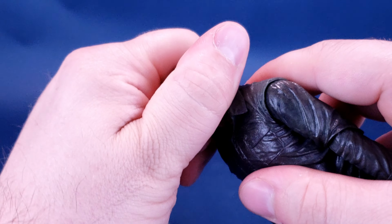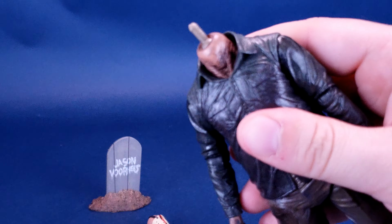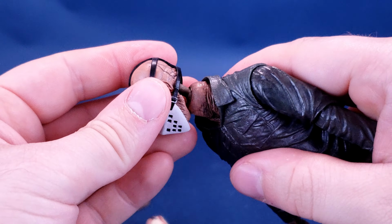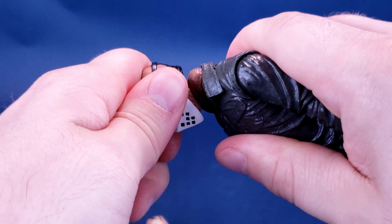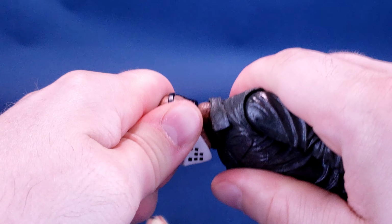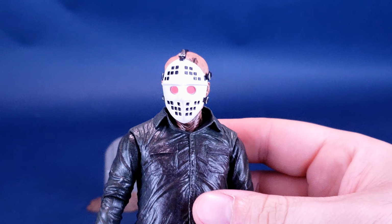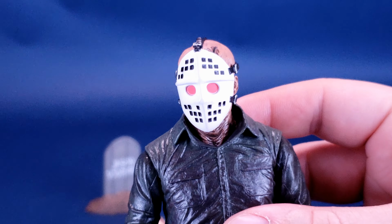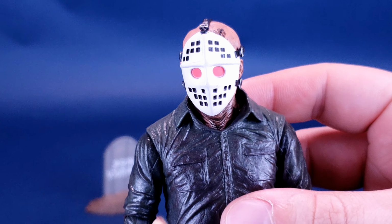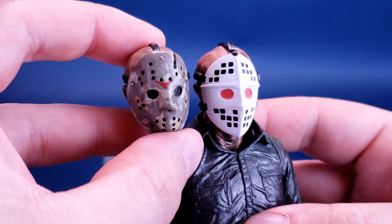We go ahead and we're going to pop this off. We're sort of running the gamut when it comes to changing out all the head sculpts here. And we're going to pop this one on instead. I would really just get another Jason, probably another one of these, just so I could simply display him with this hockey mask. Does it stand out? Yes. Does it look like something he had in the film? Absolutely not. But it is a nice touch. And I like that NECA Toys did actually give us a nice little Easter egg right there.